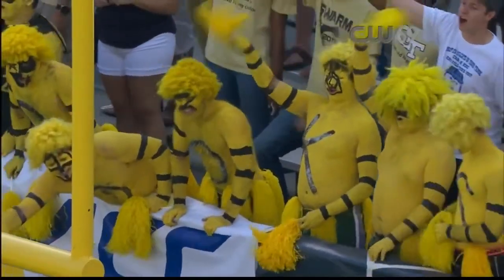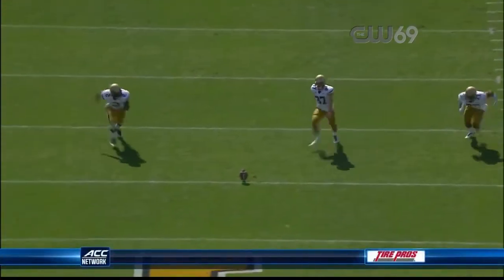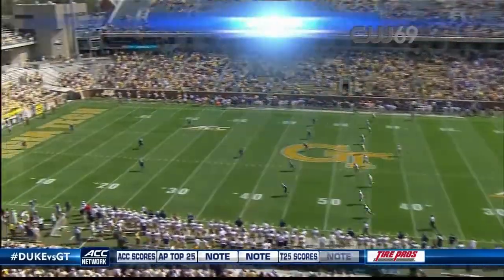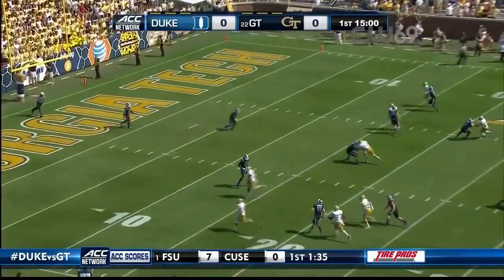So Duke will have it first. Harrison Butker will kick off for Georgia Tech. And here he approaches the ball. Devon Edwards standing in the end zone, and Edwards watched it go over his head.